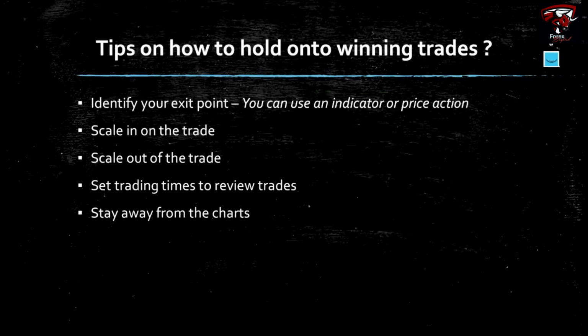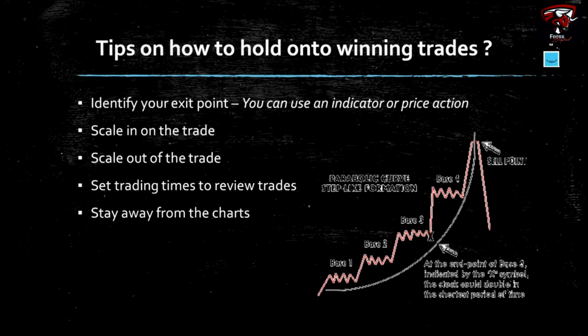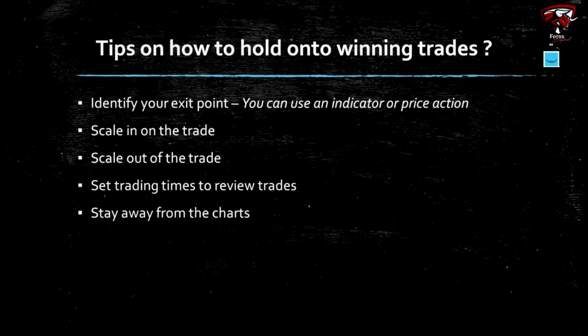So now guys, we're going to cover the tips on how to hold on to your winning trades, right? In order for you to do that guys, you need to firstly identify your exit point, right? That is the most important, as you're going to need it in order to know when to actually close your trades. So for you to know how long you should hold your trades, you need to know when to close it. That's how long you can hold that trade. You're not going to close due to time, but you're going to close due to a level that the market must reach. You understand that because we covered it.